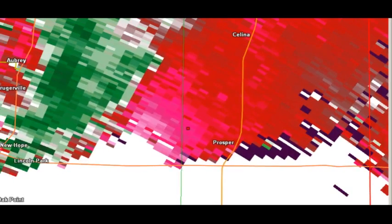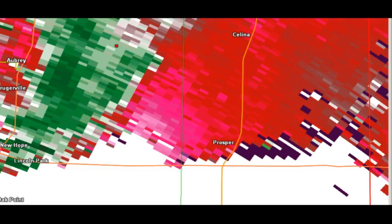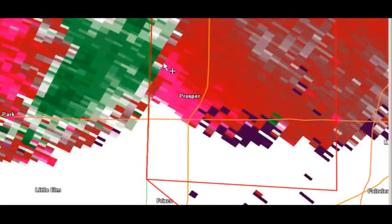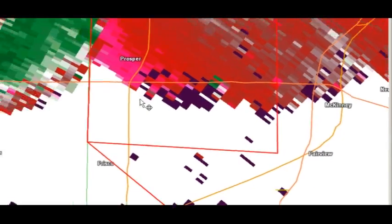Looks like I can see a little bit of cyclic development on these frames further back, because you can see earlier, looks like the stronger shear way up here. I'll put a dot in that area. And then it looked like we had some redevelopment further south. So you see that right there. Looks like that's a little bit of redevelopment. Maybe this kind of occluded up to the north. So yeah, we're seeing a movement of about 120 to 130, and that's going to bring it into the McKinney and northern Allen area there.